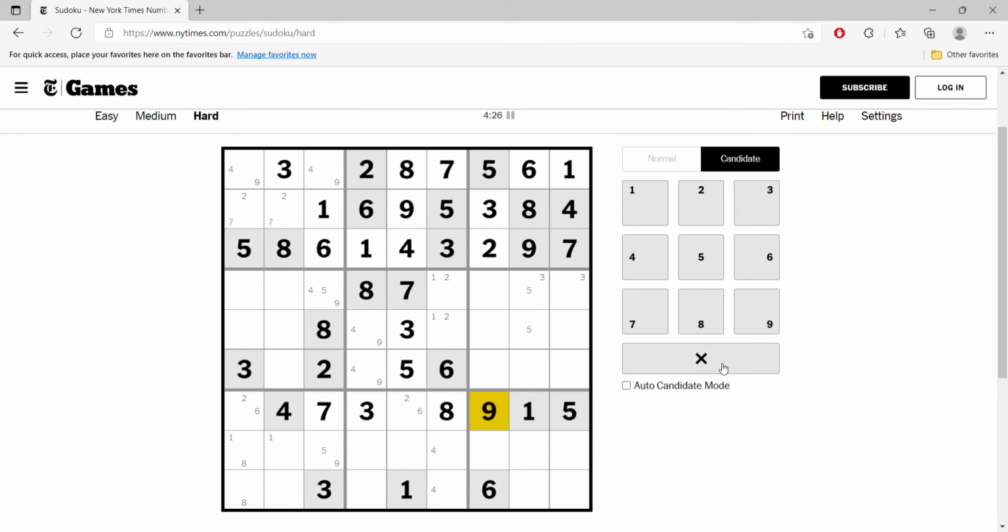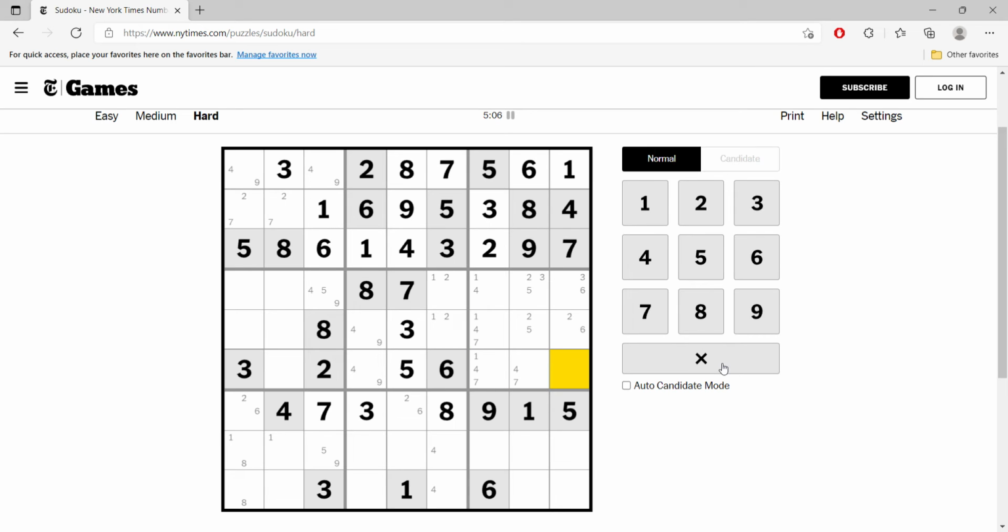So now we do see that 2, 3, 5, 6 cannot be here. So we do have a 2, 3, 5, 6 quad in these four cells over here. Okay, and let's just enter the other five digits. One, now four, seven, okay, 8, actually, 8 can only be in two cells here, right? Like this. And 9, yeah, this is actually 9.